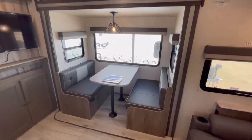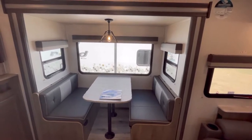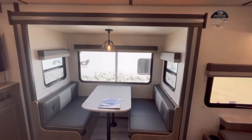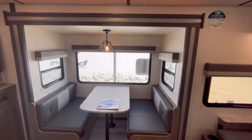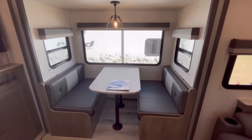Now in the slide out, you can see that you've got great big windows. The slide end windows do open for airflow. And you also have got the big picture window in the slide out. Now, I do wish that would open for some airflow, but it is okay. Every other window in this trailer does open, except for the front windshield, but that's a little bit different.